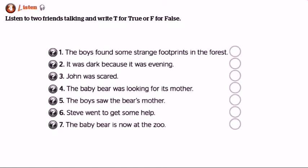Hi, Steve. Hey, did you hear what happened to me and John yesterday? No, what? Well, we were riding our bikes in Bluebell Forest. I was following John when suddenly he stopped. He wanted to show me some strange footprints. Why do you say strange? Well, it looked like some kind of animal had made them. What did you do? What else?